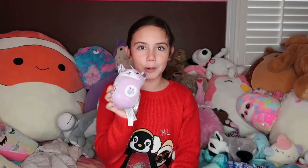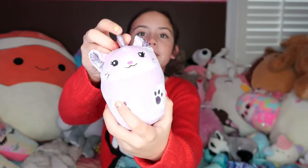Idea number two for 8-year-olds is Squishmallows. I don't know if boys will like these, but they're blind capsules. I just opened mine, and this is what I got. It's a little kitty cat, kitty corn cat. It has a little tail, a little unicorn horn, so that's how you know that it's a cat. And it's also watermelon scented. It smells so good.